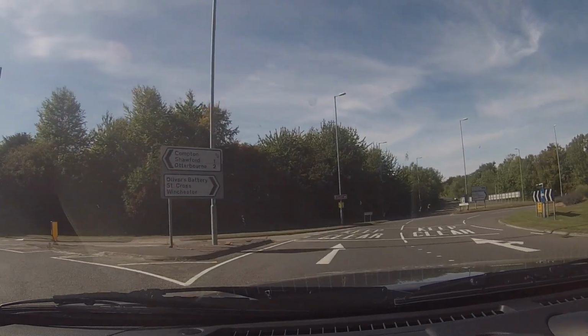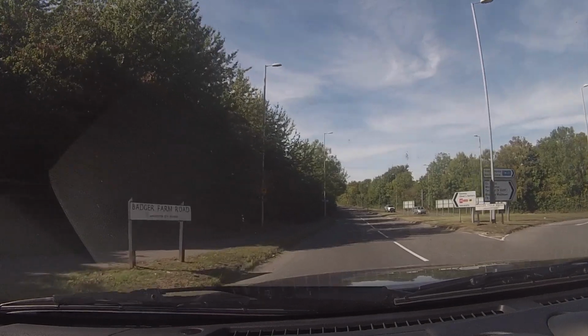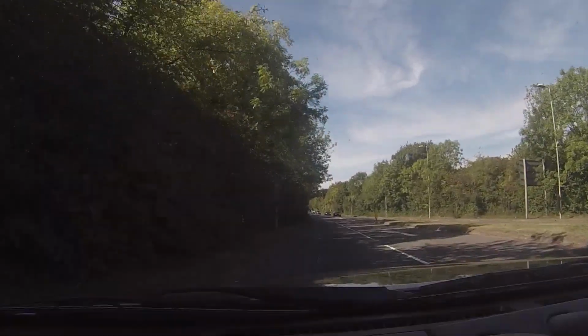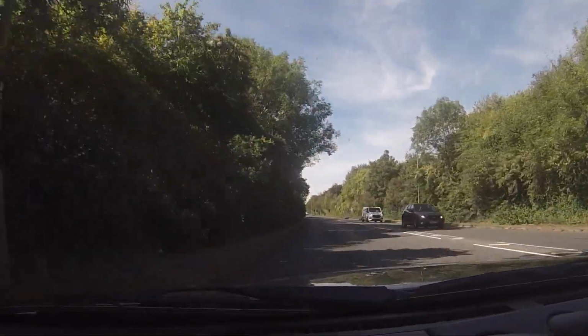At this point we check the left-hand mirror, put a left-hand signal on, exit into lane 1. Checking nobody's on the final overtaking, the right-hand mirror before bringing the speed up to the national speed limit.